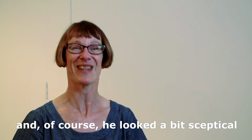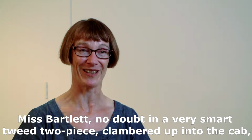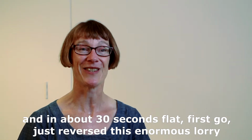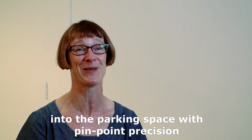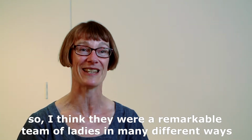And of course he looked a bit sceptical, so apparently he got down out of his cab. Miss Bartlett, no doubt in a very smart tweed two-piece, clambered up into the cab, and in about 30 seconds flat, first go, just reversed this enormous lorry into the parking space with pinpoint precision. So I think they were a remarkable team of ladies in many different ways.